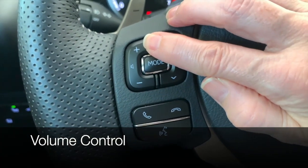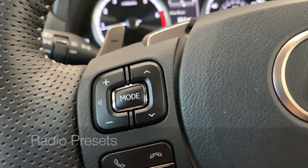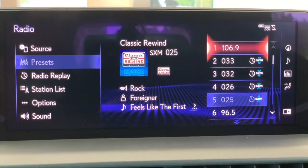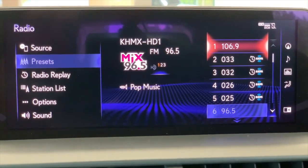This is your volume control for your radio and telephone calls. The up and down arrows on the left-hand side of the steering wheel move you through your radio presets. No matter what source you've saved, it will automatically jump to that selection.